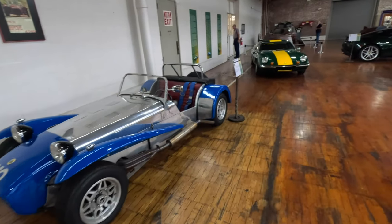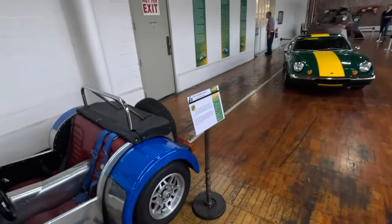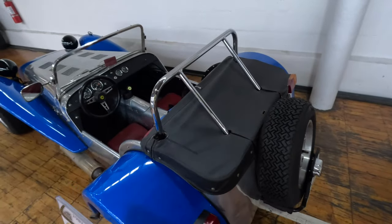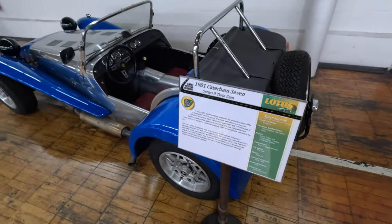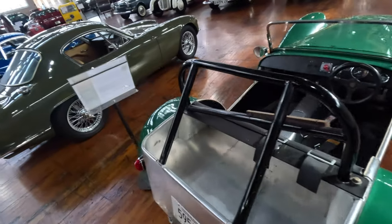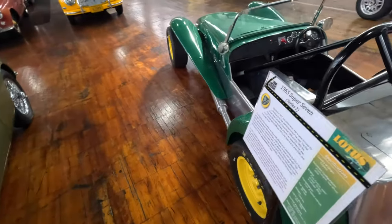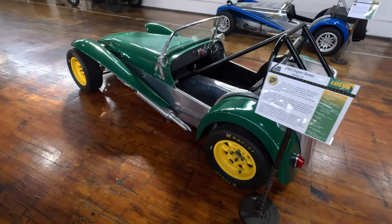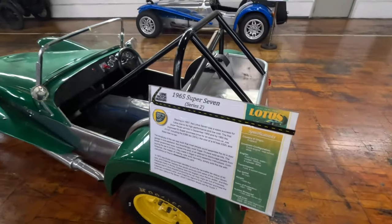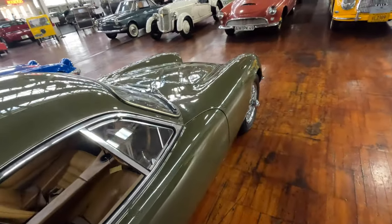These are cool. I know they remade them. What are they called? I know what these are called. Okay, 7. Yeah, I know they remade these to newer versions. This one's an 81. Is this the newer version? Look at the size of that steering wheel. No, this one's a 65. Wow, even older. Straight out of Great Gatsby again. 95 miles per hour and it weighs 1,000 pounds. Crazy.